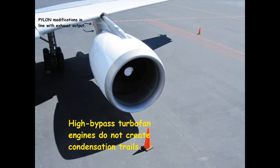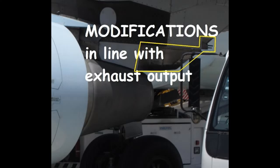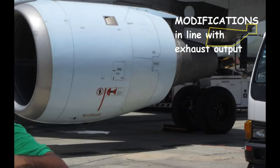But first, I want to show you a couple of pictures at the pylon right near the exhaust, in line with the exhaust. You can see that there's modifications of the pylon just above the exhaust and behind it, where there are nozzles. This is a perfect place for chemicals to be ejected out of an aircraft right into the exhaust stream to make it look like it's a normal trail for a jet engine for commercial jets.